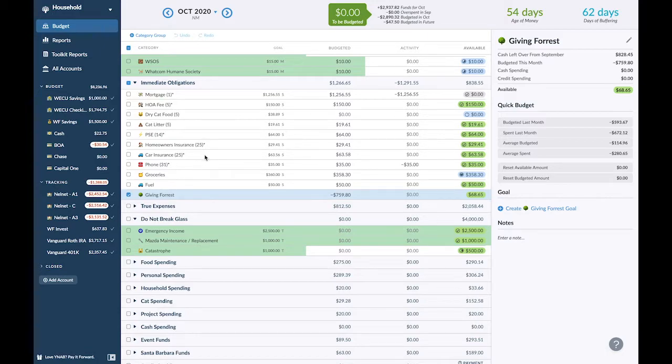Spending by category. Let's look at just this month. And let's look at all of them. Oh, not this month, last month. There we go. Cool. So I like that my immediate obligations are down to 40%. That's awesome.